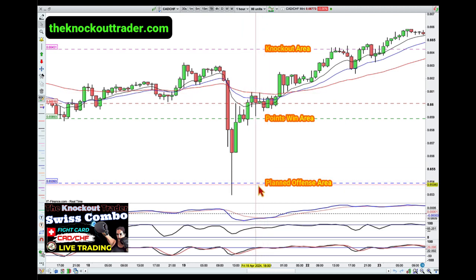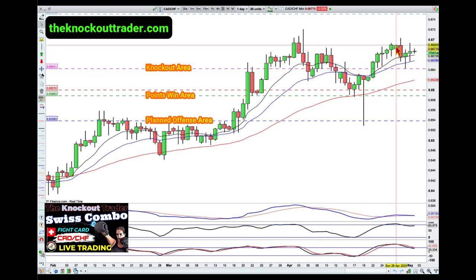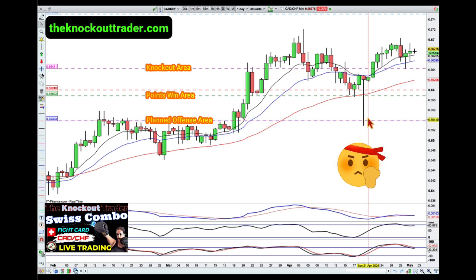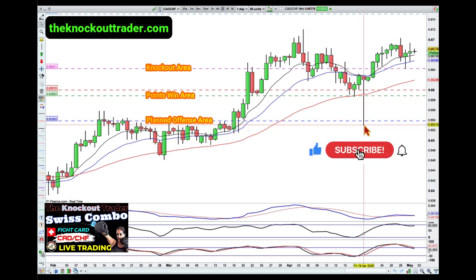The fight card was looking at a pullback into this level. So once again, we've got that pullback. It went through the point swing, which was here on the green line, and the knockout, which was right here at the pink line, and continued higher. But once again, there was no element to allow for striking as we pulled back into that level around my original offense area. So another match that reacted beautifully to the offense area, but I couldn't start striking. There was no high probability reason for me to start the fight at my offense area. Frustrating, but on we go.